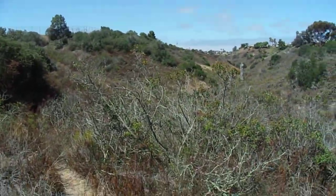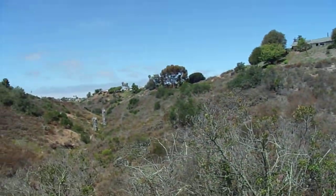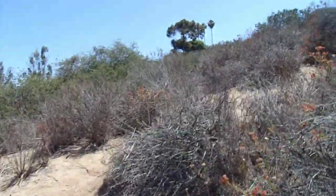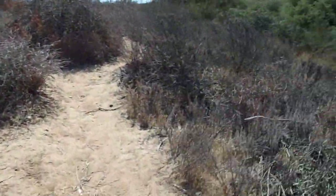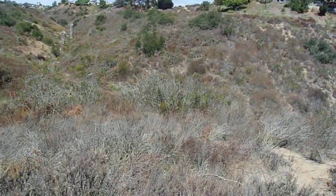Well, what I might do instead is just go down Mount Acadia Boulevard, hike from Mount Acadia to Balboa. Might just do that. You can't really get in on Balboa unless you walk down Balboa Avenue, which is kind of sketchy, actually. It's high-speed traffic there. Gotta stop for a nice breath of fresh air.